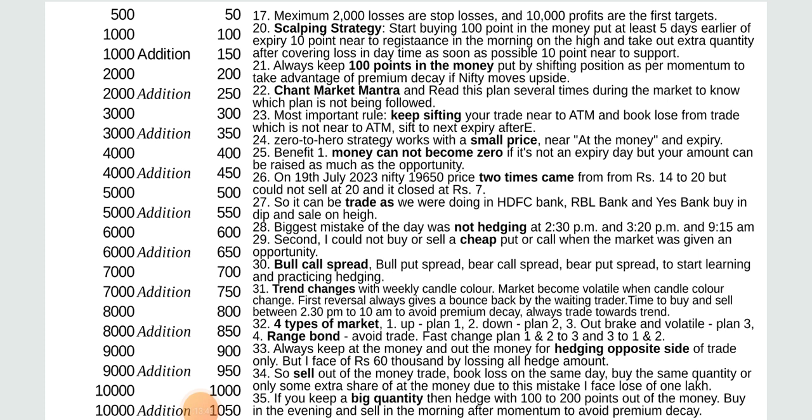20. Scalping strategy: start buying 100 points in the money put, at least 5 days before expiry, 10 points near to resistance in the morning on the high, and take out extra quantity after covering the loss during the day as soon as possible. 10 points near to support.